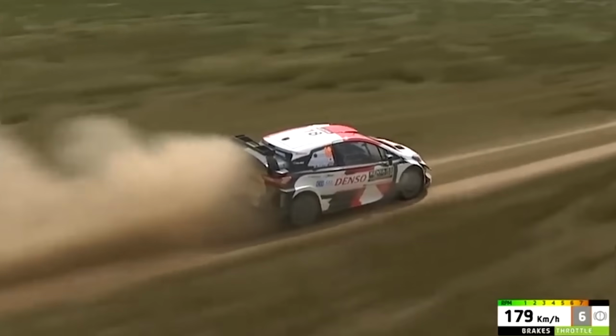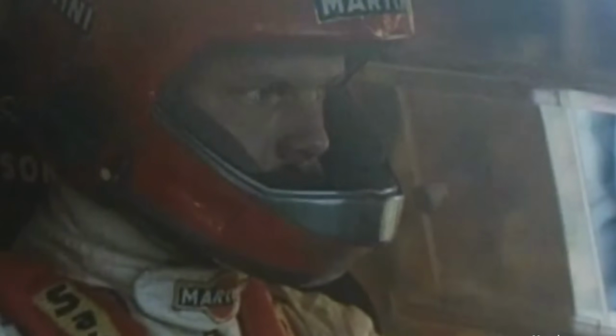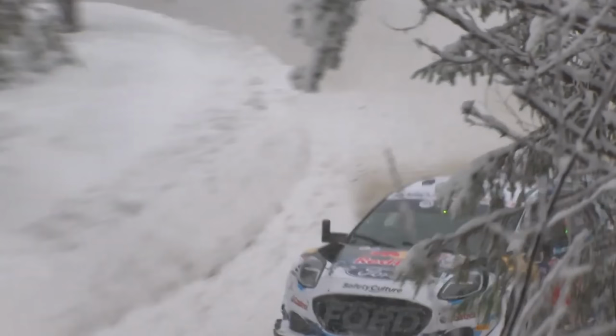Is a modern Rally 1 WRC car faster than an old school Group B monster? Ah yes, Group B, the time of 400, 500 horsepower, flame-spitting, turbocharged monsters, driven by some of the most legendary rally drivers ever to grace the planet. We're talking Audi Quattros, Lancia Deltas, Peugeot 205 T16s, insane cars. And it's taken all the way until pretty much now for cars to have similar horsepower yet again.